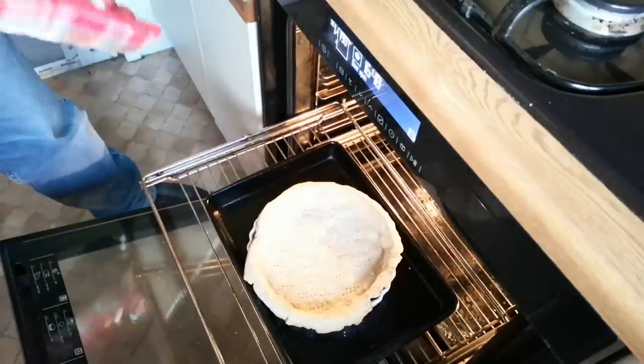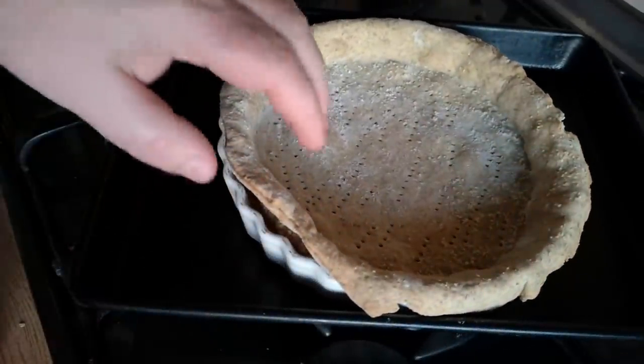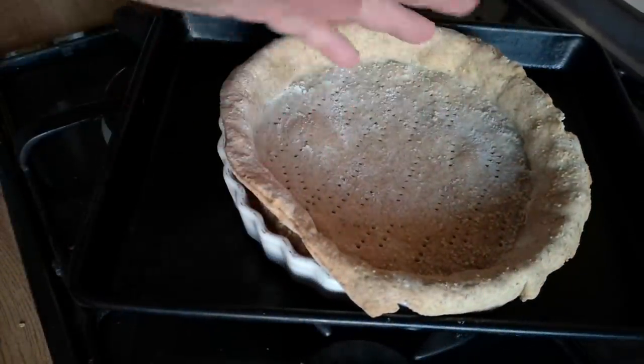Yeah, we're going to stop there. Now, it has pulled away a little bit from the edges there. I'm just going to pretend that didn't happen.